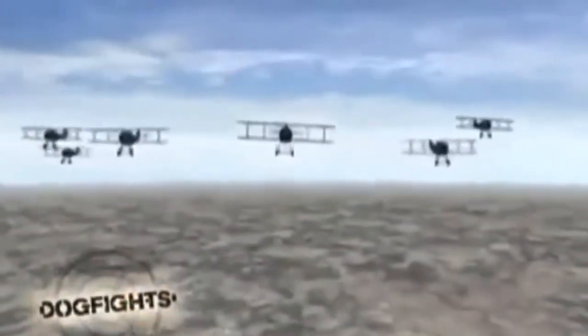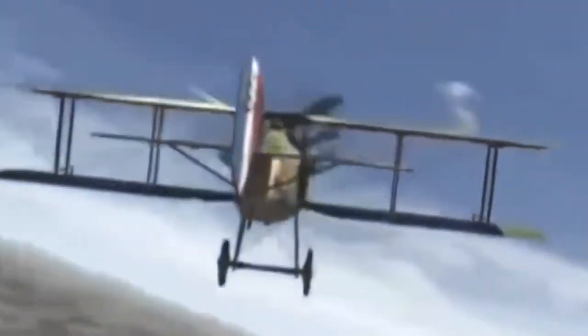September 14, 1918. American pilot Arthur Raymond Brooks wings straight into the fight of his life. He's surrounded by eight German Fokker D-7s.